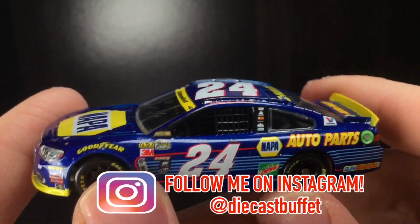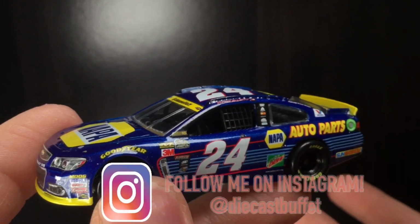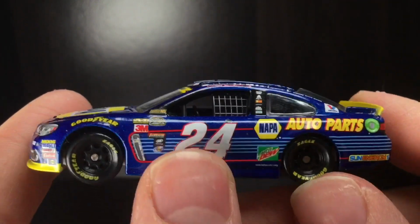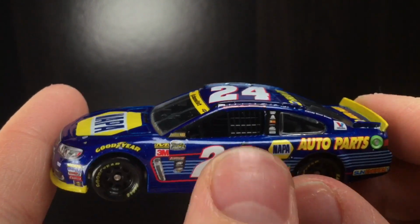I think this thing's absolutely beautiful. I'm not a fan of the Chase stuff on it, but it's still kind of funny to me. They had this dirt cheap, too. It was like, I think it was like $6, $6.50, something like that. It was pretty inexpensive, but yeah. A Chase Elliott Chase for the Cup car.